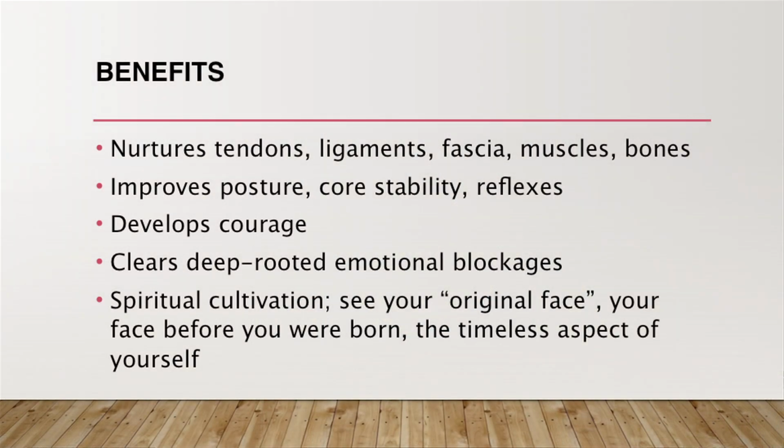The practice, when you continue it, as in any kind of meditative practice, beyond the physical effects that you feel, there are the emotional and the spiritual effects that follow. And emotionally, this practice is one that helps us to develop courage. And this doesn't mean courage as in brute force and confronting people and being a bully, not that kind of courage, but the kind of courage that helps us to make decisions, that helps us to know our own mind, and that helps us to speak our own truth. Basically, it helps us to feel kind of courageous in standing up for what we believe in. Spiritually, it is said to help us to see our original face, which means that we see this face before we were even born. It's the timeless nature of ourselves.